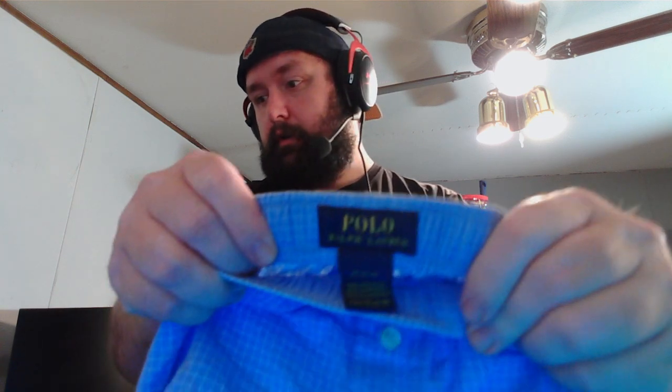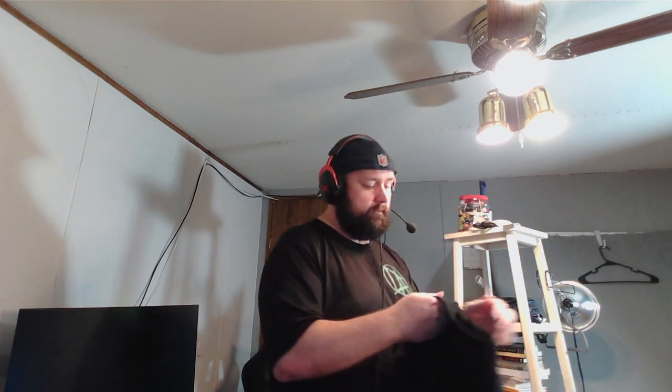Just some Ralph Lauren boxers. Or not Ralph Lauren, these are Polo by Ralph Lauren. Yeah, so medium-sized boxers. I was looking, man. The Polo boxers have a pretty decent sell-through rate, and they look like they did pretty good. Oh, it has a little tag on the back, too. Yeah, so just some Polo Ralph Lauren. I think everybody knows what that tag looks like. Probably 10 bucks. Looks like what they were selling for.